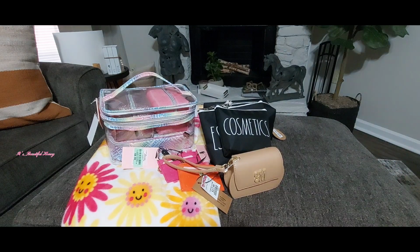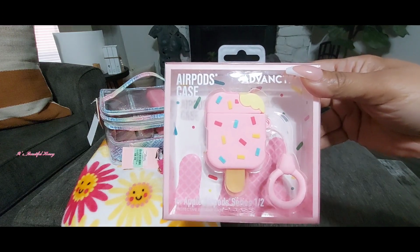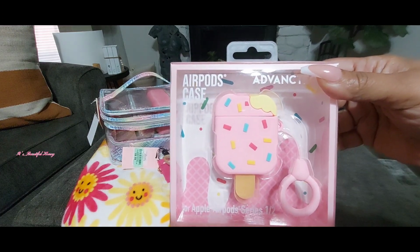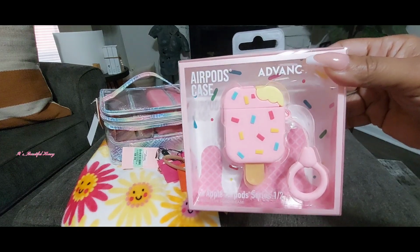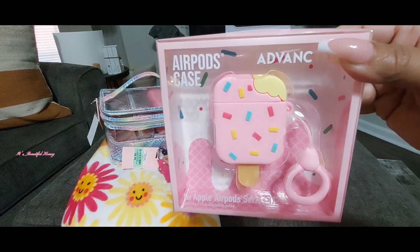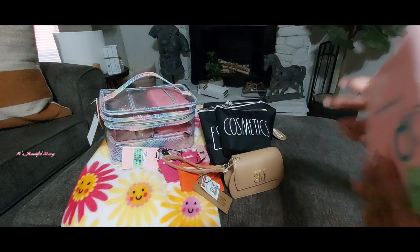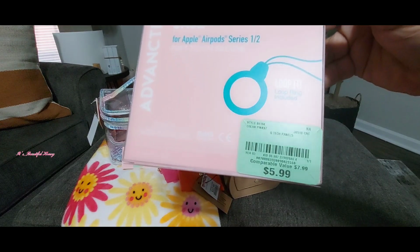So, let's see. The next thing, I do have a piece from Burlington that I overlooked. And it's this cute little AirPods case. It's an ice cream stick or popsicle or ice cream. I guess that's ice cream on a stick with the little sprinkles on the top. And I just thought this was really cute. Of course, it's pink. And I paid $5.99 for it.